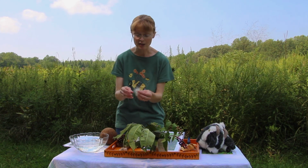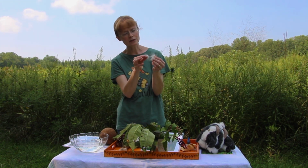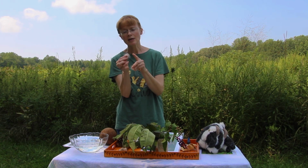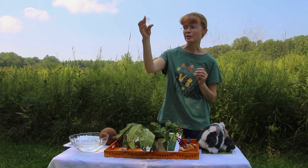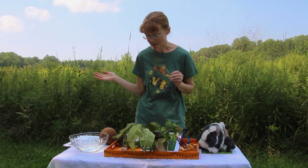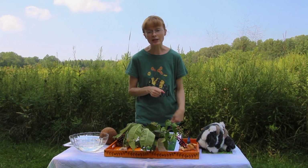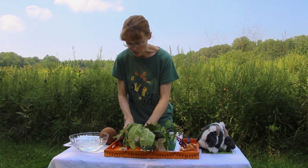Now take a look at this cool milkweed seed. How do you think it moves? This is actually the seed, and right here is a fluffy parachute on the end. Watch what happens when I let it go. That seed moves by wind. Have you ever made a wish on a dandelion? Dandelion seeds move by wind too.